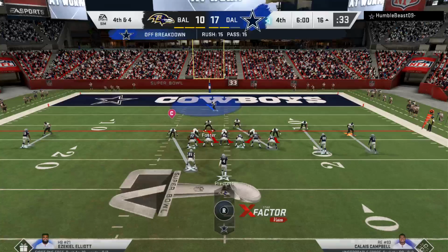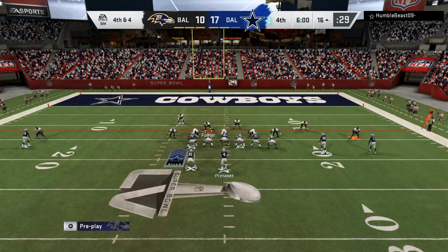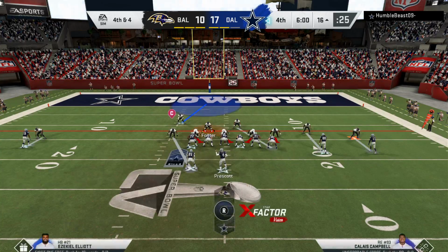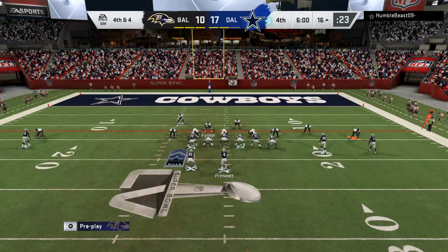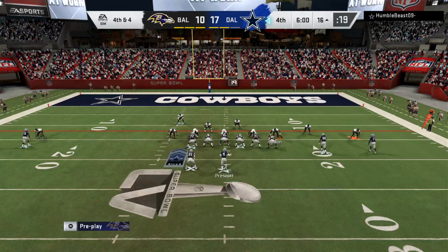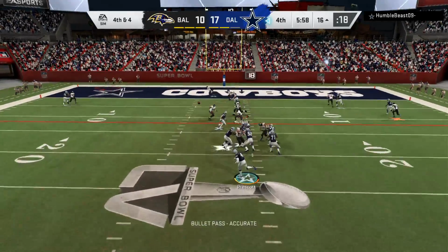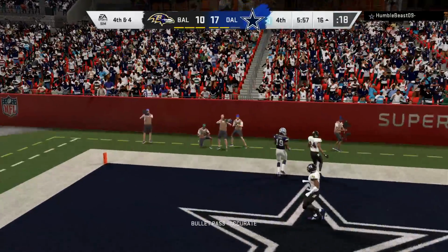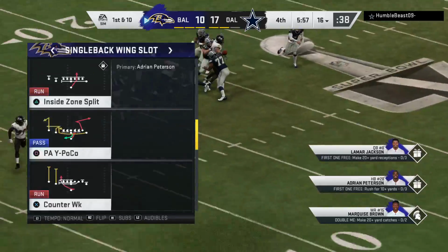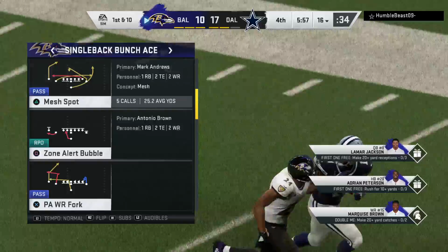And here's a big one now. Try to hold this lead. They're going to go for it here on 4th down. Prescott to throw on 4th. And no, it's incomplete. The Cowboys here unable to convert on 4th down. And the Ravens are going to get the football back.